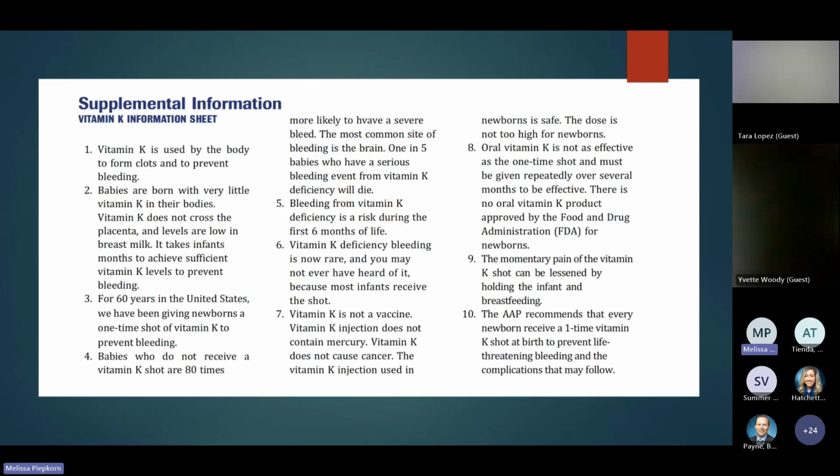It's a supplemental information sheet. I actually have this in my office. If I'm going to talk to a family, I just look at it really quickly because it really is super high yield. It's very well worded. It reminds you of all the little points that you're most likely going to hear concerns about from families, or gives you the talking points to go and talk to them. I always look at it, and I think it's really, really good. So if nothing else, this is a great resource if you're going to talk to a family who is requesting not to get vitamin K.